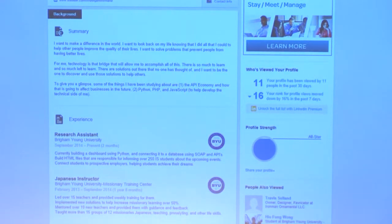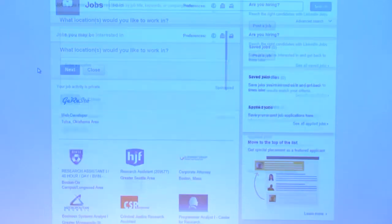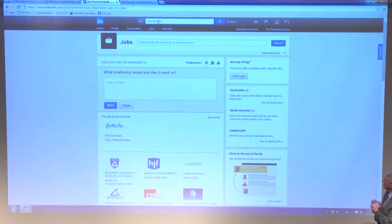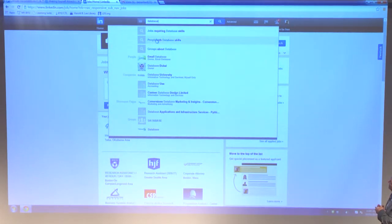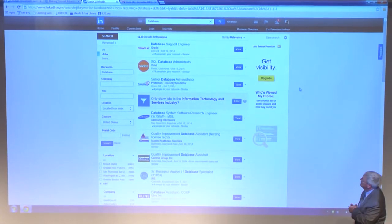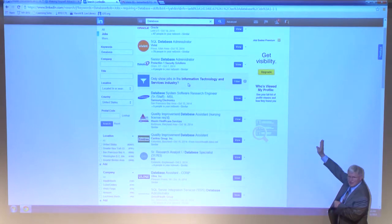Okay. So, yes, let's go ahead and talk about jobs for just a second. When you click on jobs, you can type in any job title that you want. They search jobs. Type in any job title that you want. Okay, so now it tells you people that are doing database stuff. Okay, that's all great and wonderful. It tells you here are these jobs that are available.